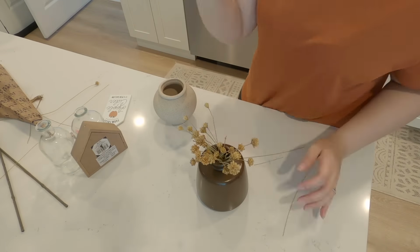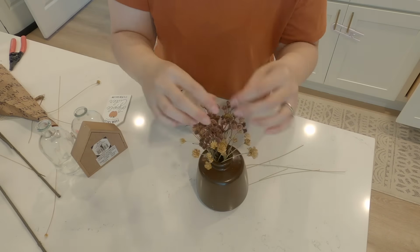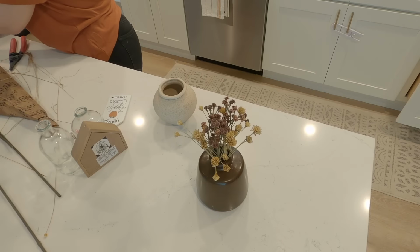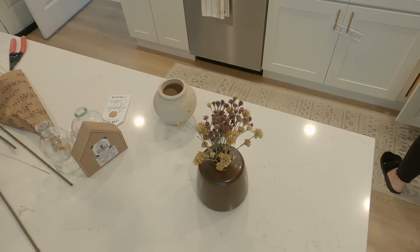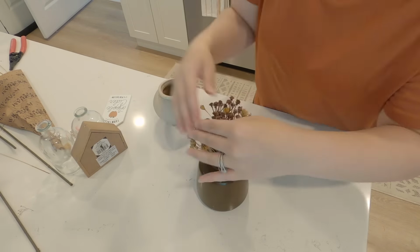Heading into my bathroom, so I'm just making floral arrangements for them. The beige looking or cream colored vase is from Target. I had that in my bathroom already, so I just pulled it and took the greenery out of it. And then this brown one is from the Target dollar spot. It came glass with some white paint on it and I just painted it brown in one of my fall DIY videos.